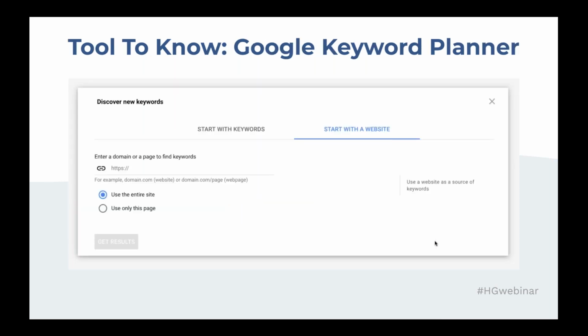Another Google tool that you can take advantage of is their Keyword Planner. While this is technically part of Google Ads, you can still take advantage of the tool, even if you're not planning on running any ads. To access Keyword Planner, go to your Google Ads account and under Tools, select Keyword Planner. Then click on Discover New Keywords.